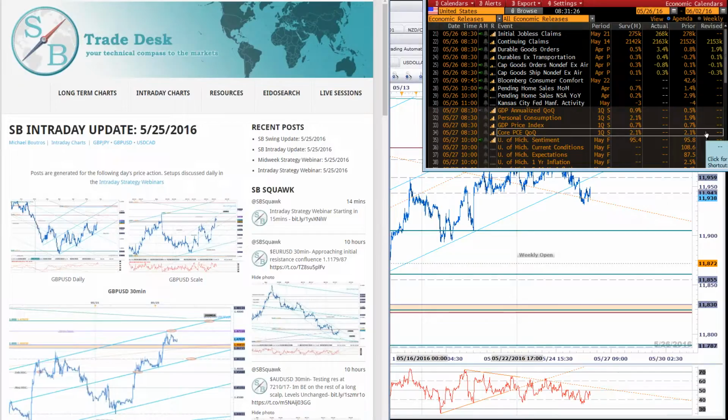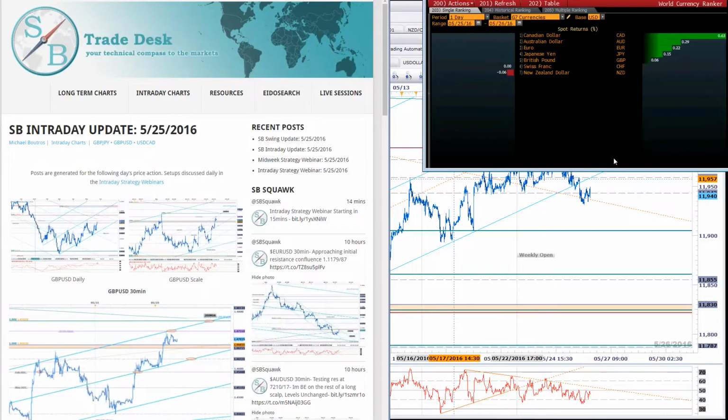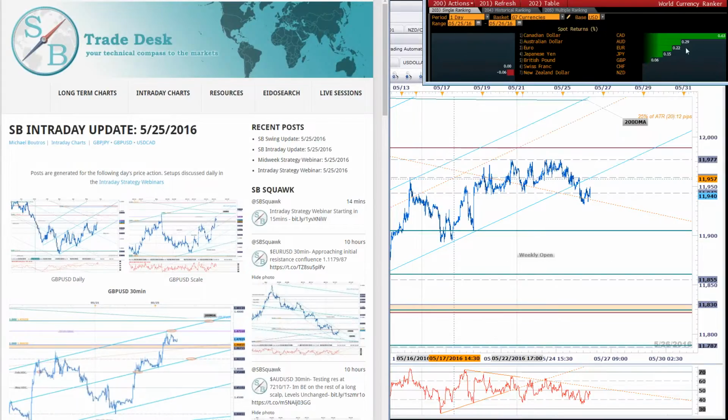Okay, so let's jump into price action here. Quick look at relative performance for the dollar heading into the U.S. session. It looks like this so far, pretty weak across the board, save the Kiwi, which is actually down 0.06. Not much of a change there, but you're seeing the CAD with a nice rally, up 0.63. That pushed dollar CAD below our support structure.